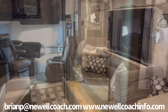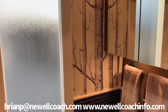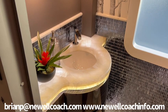Here is a gorgeous half bath. Wall treatment is cool. It matches the pillows. This is translucent light up quartz. The sun's shining on this side of the coach right now, so you don't see it as well, but you will once we go back in the bedroom. The glow off of it's beautiful. These are medicine cabinets.